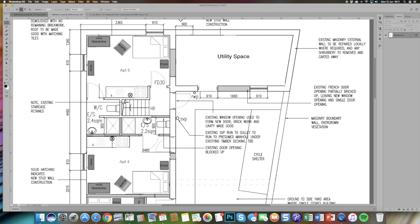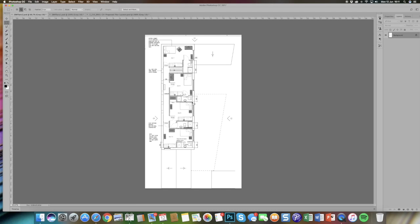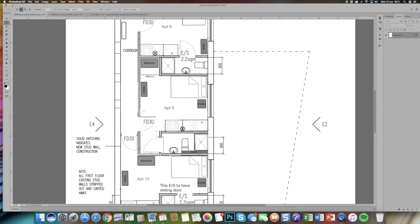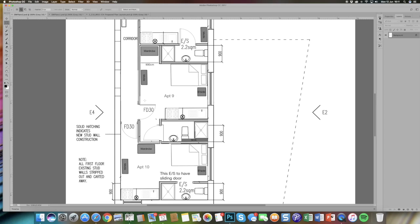I just want to focus in on the second floor because I showed you two rooms where there really was no space for a wardrobe, and I've just moved things around. This is on this development, apartment 9 and 10.